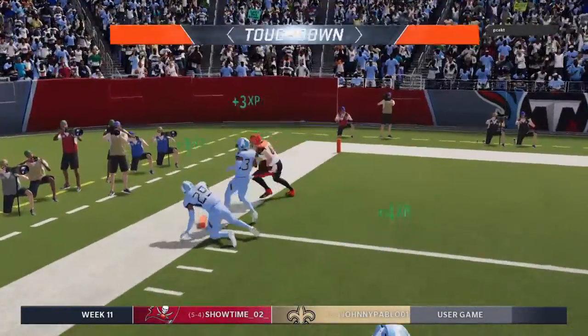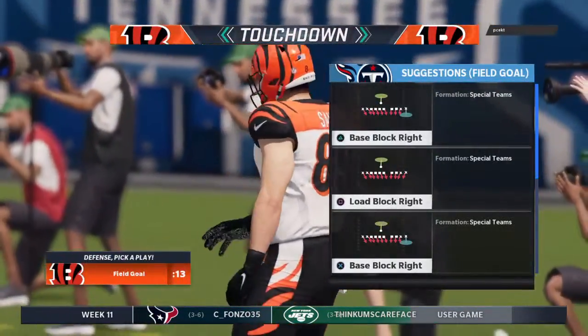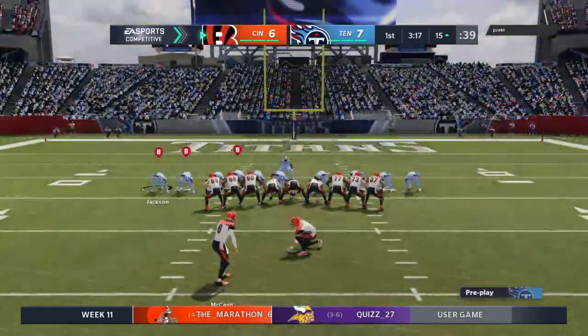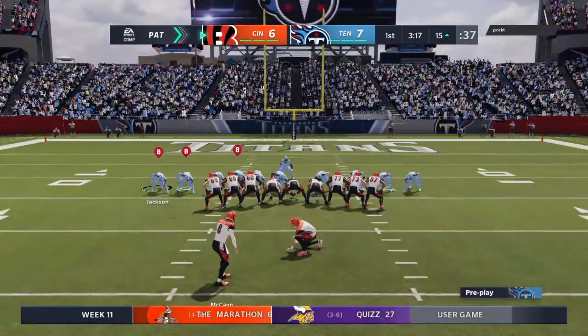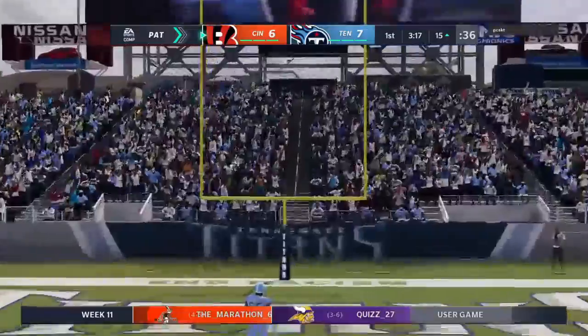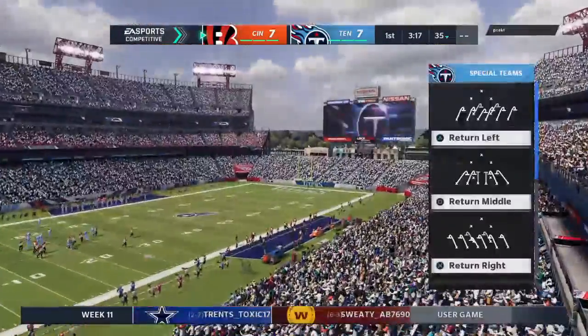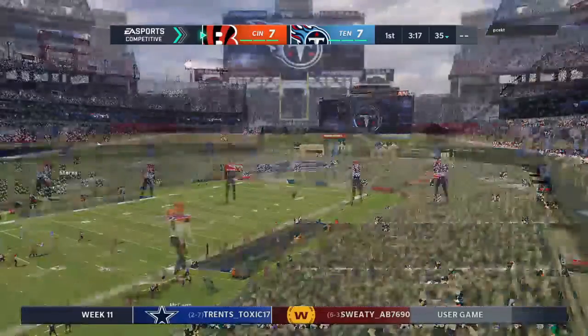This one hauled in by Sample. And he will take it on in for a Bengals touchdown. Drew Sample, his first touchdown on the year. And the Bengals are an extra point away from tying up this football game. It's up and good. So these teams match touchdowns here in the first quarter, and we're tied 7-7.